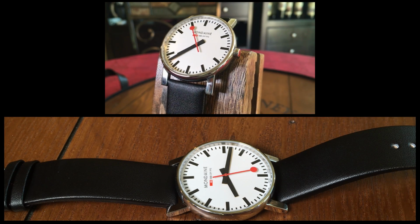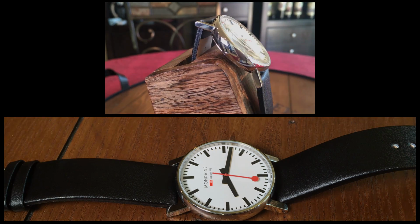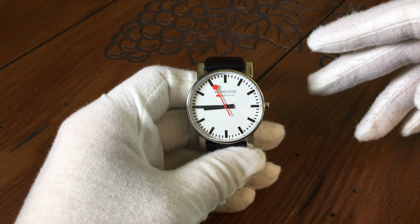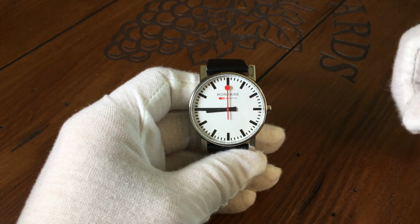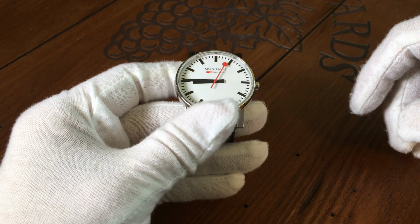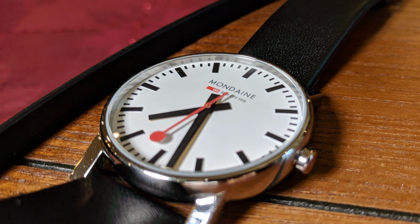Now, while the style is iconic, it may not be for everyone. I'm personally torn. From an engineering aspect, I love the simplicity and the effectiveness of the design. From a historic standpoint, I love the story of its conception. But from a style standpoint, I'm just not sure it's me. But for anyone else that loves the design, I would definitely recommend it.